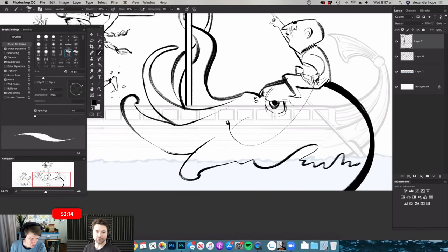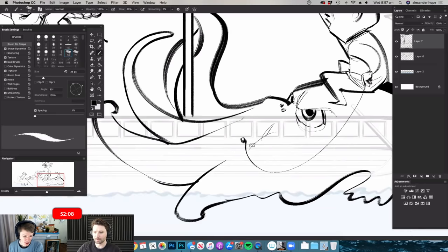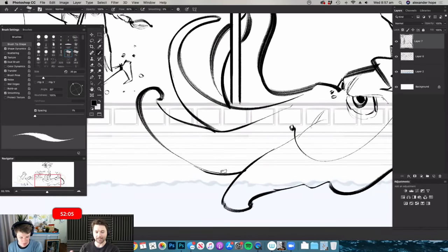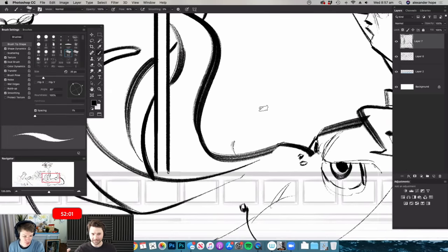How often do you get to draw a Kraken or a squid? I feel like they're super fun to draw, with all the tentacles and arms. And this one is a bit like an iceberg. You see the top of it, but it's actually probably much bigger, so you can give that sense of size.